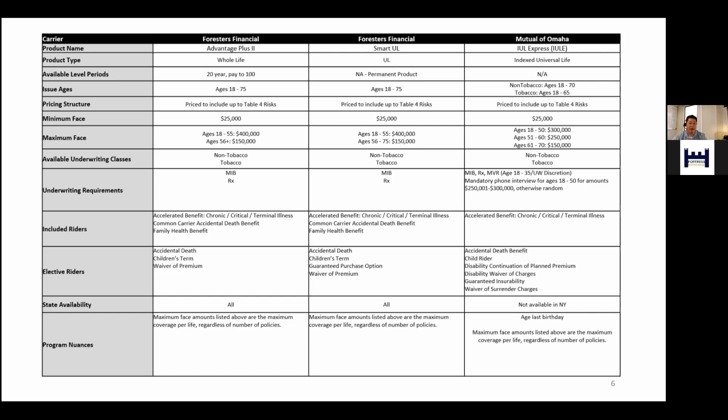Now, because these products are simplified issue and the pricing and risk is a blend of mortality here, they've simplified it. So you only have 2 underwriting classes, non-tobacco and tobacco. It's very straightforward. Now, what the carriers are going to do when you take an application, they're going to do an MIB and prescription database check. There could be MRVs as well, depending on if they're going to be necessary. And you'll see those notes there underneath Mutual of Omaha. Also, there could be phone interviews available, depending on the client's age and face amount that they're looking for. Now, again, these are just database checks that are done here, so they're pretty simple and pretty fast. And with Mutual of Omaha, you can get an instant decision, while Foresters has a rapid decision that could be turned around in less than 20 minutes.